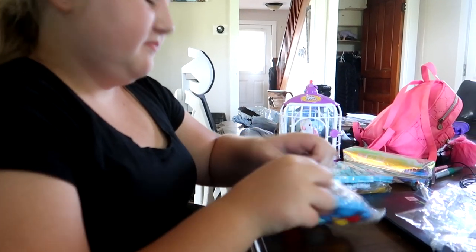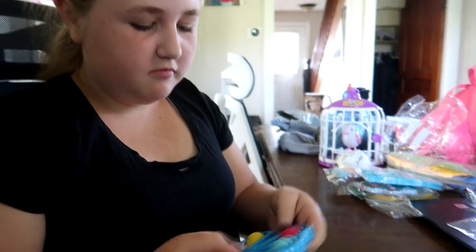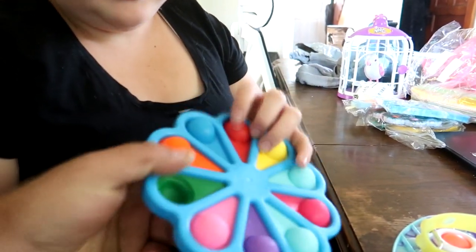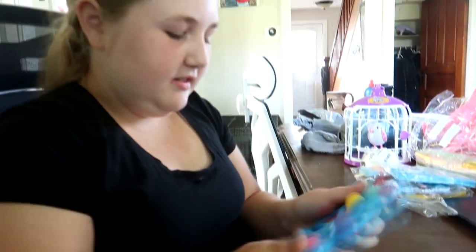Dimple digit. A dimple digit? Who makes up these names? I like making up names. This dimple is so good. Dimple digit. It's a round thing that you can just press. I love it. Keeps you busy all day.